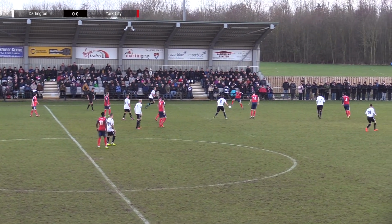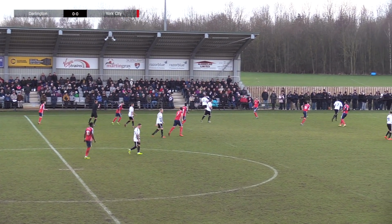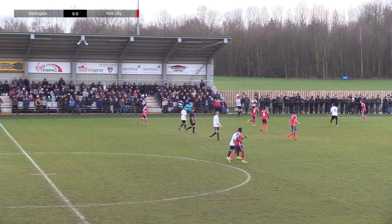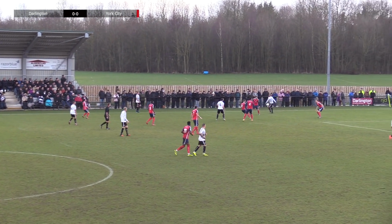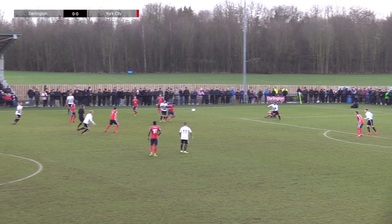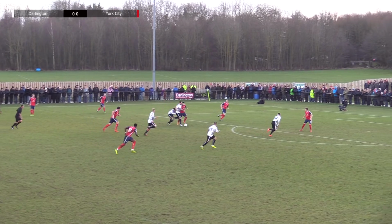Talbot getting us underway. Dyche unable to win that one in the air. Parslow nodding it clear, but not very convincingly, and it's going to be a Darlow throw in about halfway inside the York half. Galbraith takes it quickly. Dyche couldn't get it under control. York looking to pass that back, I think, but it was cut out and the ball charged down.